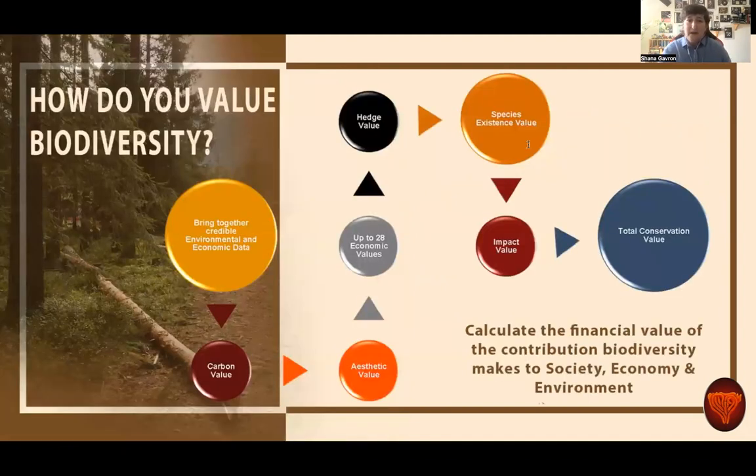You may be thinking though, how is it possible to incorporate biodiversity into financial analysis? Doesn't financial analysis require finance? Well, in part, this is true. Financial analysis does require finance. And based on what we do, it is actually possible to transition biodiversity into finance. By considering the various characteristics of a species or the richness, it's possible to calculate a financial value of biodiversity based on the contribution that biodiversity makes regionally to society, the economy, and the environment.